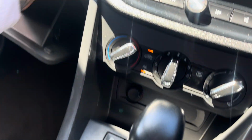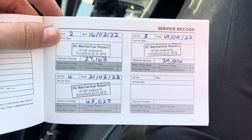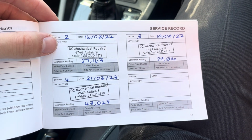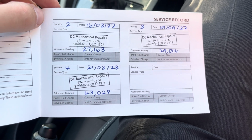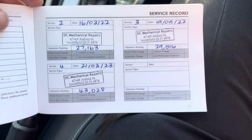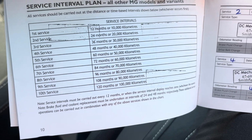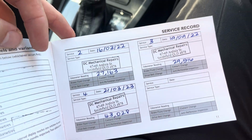What I'll do for you now is I'll just quickly pop the service book open and give you a look at how the service has been maintained on this car particularly. Give me one second and I'll open it up. Alright, so it's only done 44,000 Ks, so it's had the first service done there at 27, then got done at 29, and then again at 43,000 kilometers. So they're due every 20,000 kilometers, I believe, on these MGs. So, sorry, they're due every 10,000 kilometers or 12 months intervals. So as you can see, mostly full book, and you can tell it's been really well taken care of.